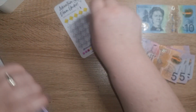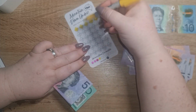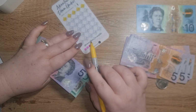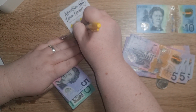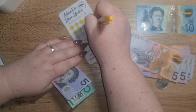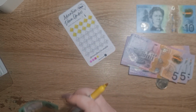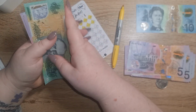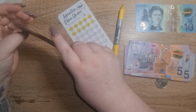This one's chugging along. So this is for our adventure down under. This is for our weekend away. Each one is a dollar, but I'm going to do it 10 times. So at the end of it, I'm going to have $300. So it's getting $5 today. So we've now got 100, 105, 10, 15, 25, 30.